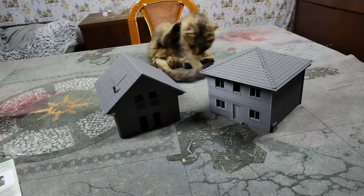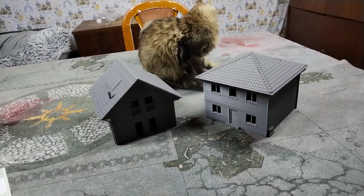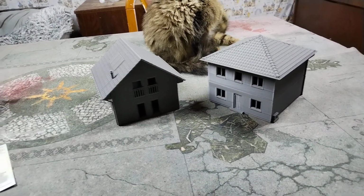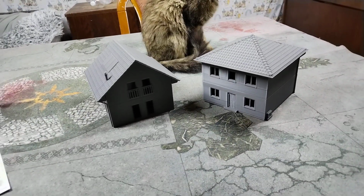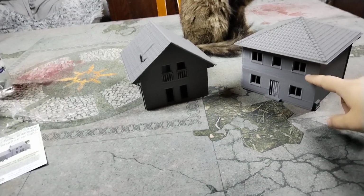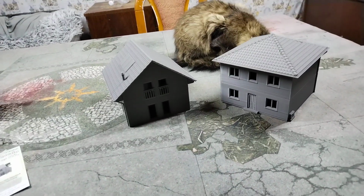Both of them cost, I think, something like 40 euros, so they are not the cheapest buildings on the market. But to be honest, I am pretty amazed by the quality. Details are great. There are no extra visible layers. I think I could actually really recommend them.